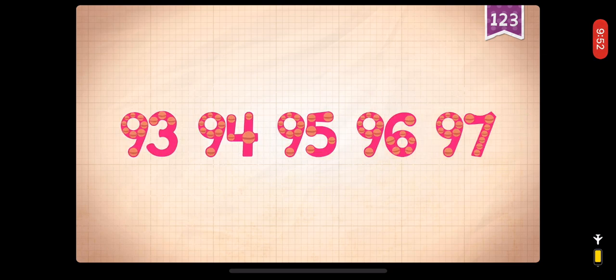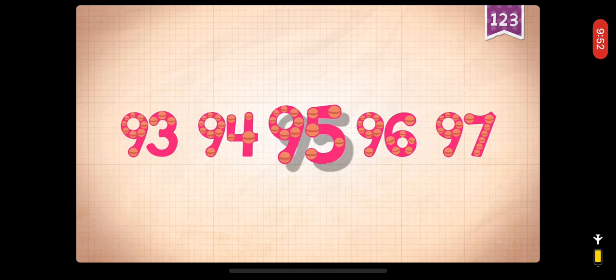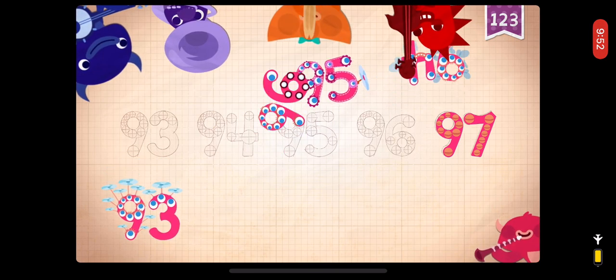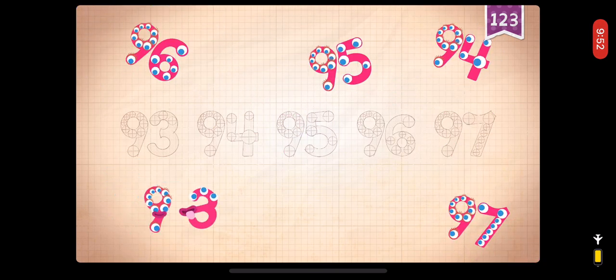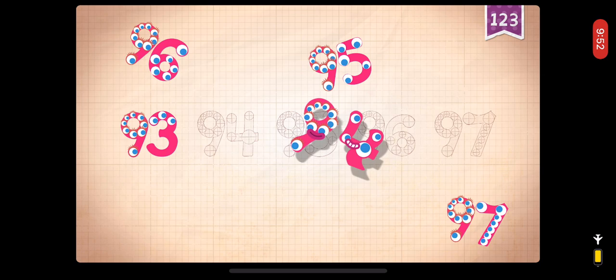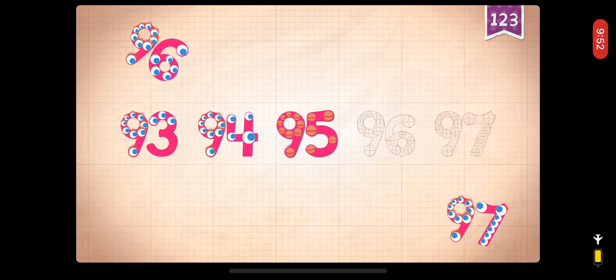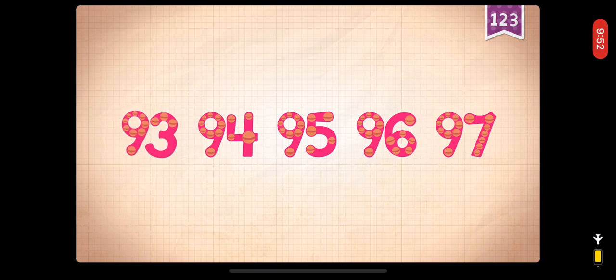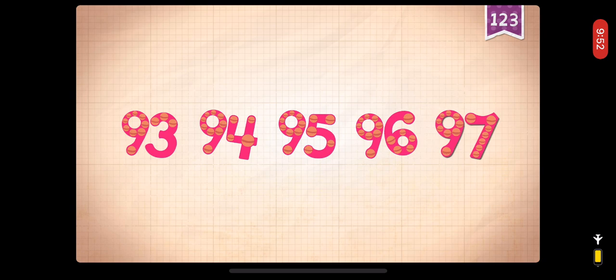Count by ones starting at 93. 93, 94, 95, 96, 97. 93, 94, 95, 96, 97. 93, 94, 95, 96, 97.